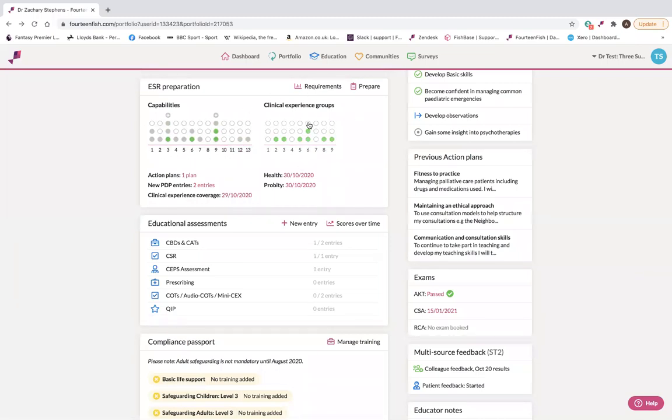In a similar way, the clinical experience groups are a little bit less complex than the capabilities, given that these are just something that are added. There's no additional justification or narrative required. So as each clinical experience group is linked to a piece of evidence, a green blob will appear in this chart. And again, you'd expect to see that pretty full as you approach the actual ESR.